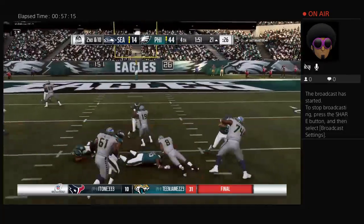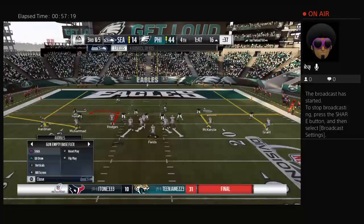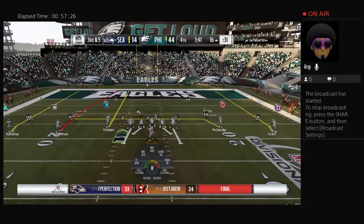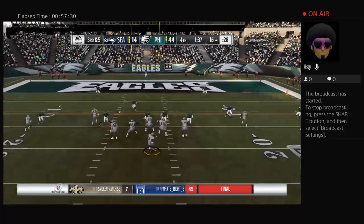And now he'll tuck it and run. And he's going to fight his way forward here for a modest gain. He'll get 5 out of the keeper, but now it's third down. Brandon, all things considered, they have to feel pretty good about getting that type of a gain, considering the blitz that they just had against them.